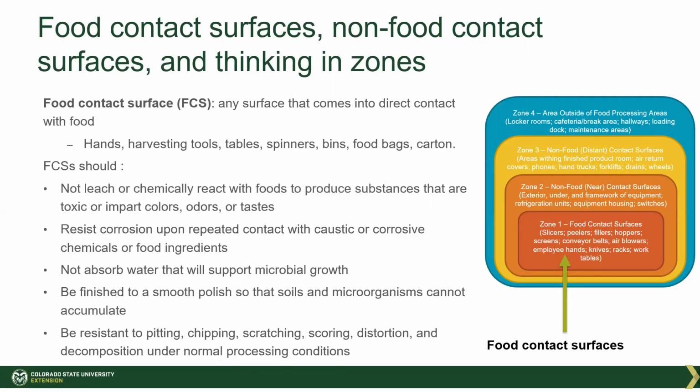There certainly are ones that are more susceptible to degradation over time from using different types of chemical products on them. But the things that we want to look at, primarily when we're developing a rigorous sanitation program, are food contact surfaces that are not going to leach anything or have any kind of chemical reaction to any food that's placed on it. We don't want to contaminate our food with anything, any color, any odor, any kind of chemical substance that might emanate from that surface. So any kind of treated surface, you need to know that that surface is not going to leach anything out.